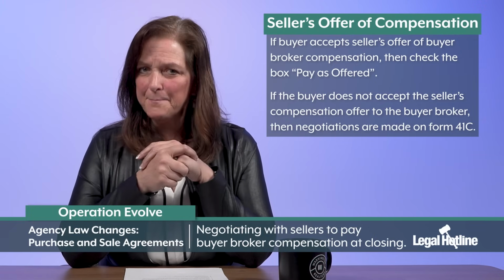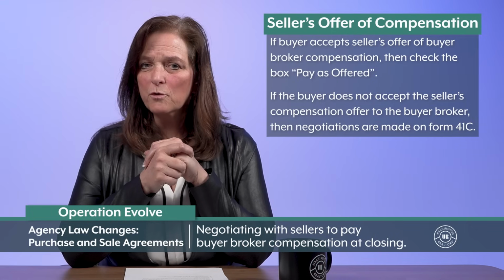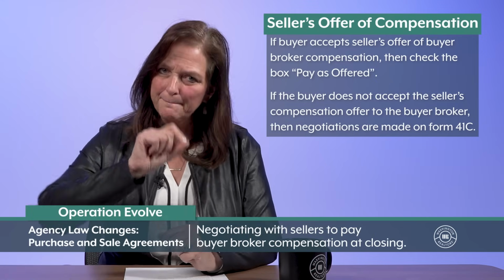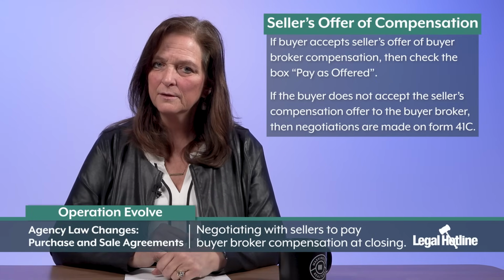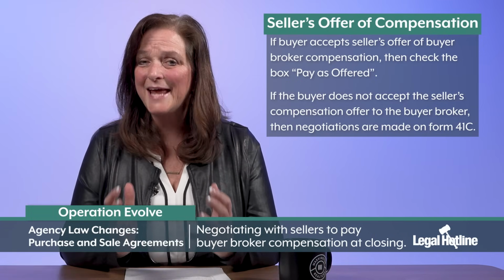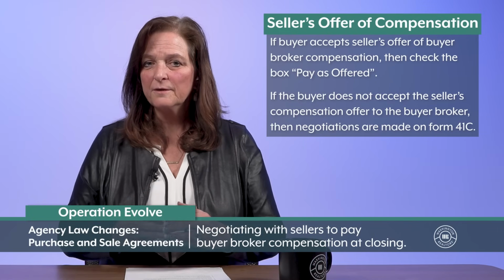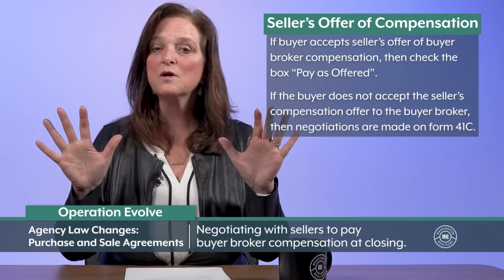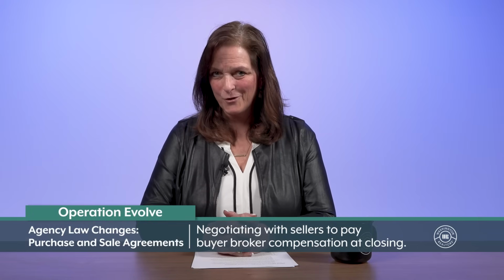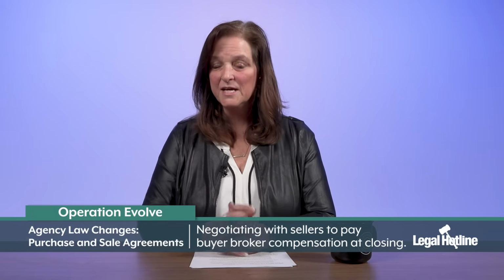If buyer accepts that offer of compensation from seller, then buyer broker, you represent that acceptance of seller's offer of compensation by marking the box that says pay as offered. And now buyer has accepted seller's offer of compensation. And you're going to do that any time the offer of compensation from seller is all that's required from seller at the closing table.